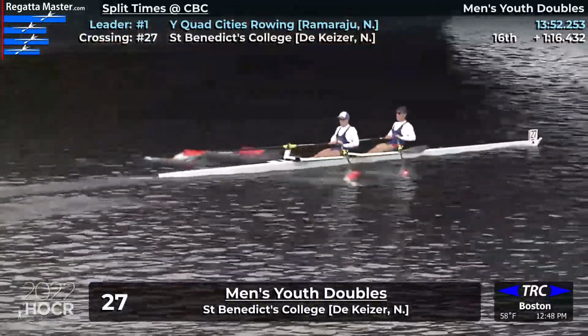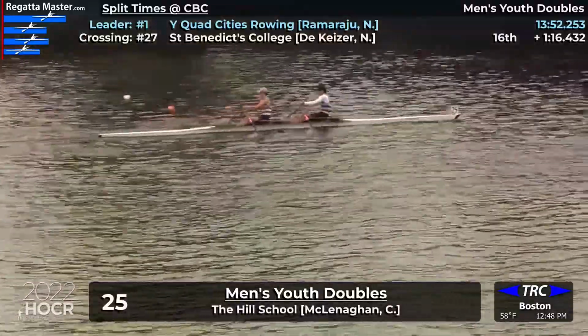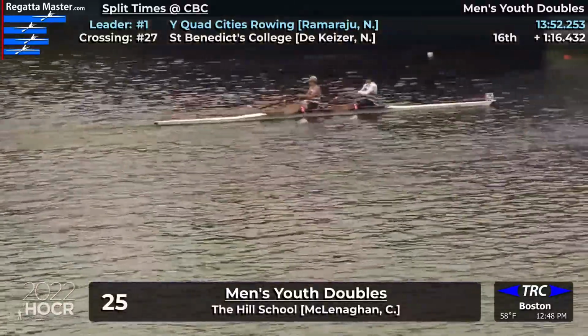Bow 25, the Hill School Boat Club from Pottstown, Pennsylvania. Michael Rapp and Colin McLennigan. Right behind them, going through the Eliot Bridge as we speak.